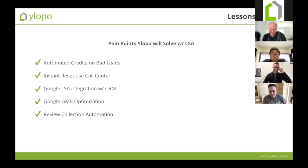And the rest of the Ylopo suite that you're seeing here is just going to be a $129 add-on. You're going to get all of these features. I can't even take my family to sushi for $99, but I can get a whole call center.